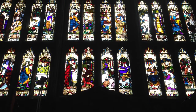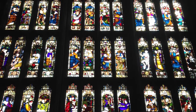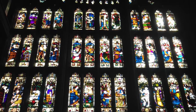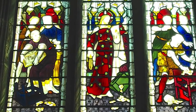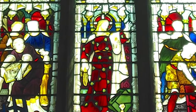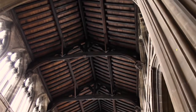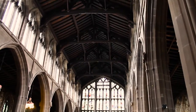The glass is mostly Victorian because the Puritans in the 17th century smashed all the glass and they smashed all the tombs and much of the alabaster, but the Victorians blessed them, replaced much of the glass, and the spectacular glass you can see now dates from about 1870. And the window at the bottom, the truly spectacular west window, is dedicated to Thomas Adam. He was a big lace merchant, and his family put that window there in 1876.